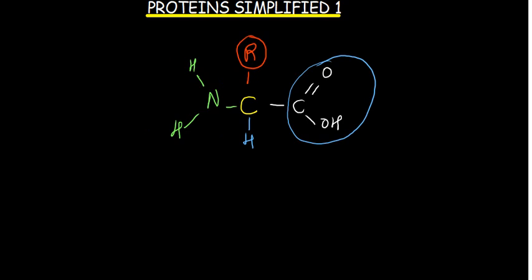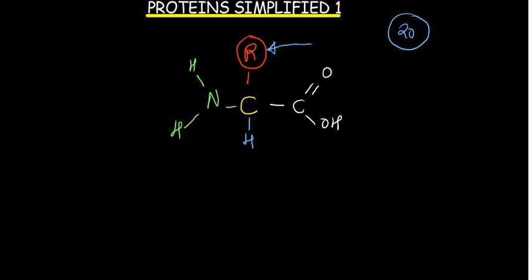Now, this R group differs from one amino acid to the other, and it is the R group that is going to determine what amino acid you have. Actually, there are about 20 different amino acids, and all those are determined by the kind of R group which is present. Out of these 20 amino acids, some of them are essential, others are non-essential.